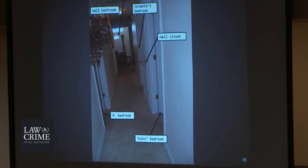Okay. What are we looking at in this next photo? This is just sort of an orientation photo just so you can see where the different bedrooms are. So you're looking down the hallway toward the front of the house, the front door being right there. And then you can see that the master bedroom is over here on the left. Twins' bedroom is over here on the right. Javante's bedroom here. And that's the direction of the hallway into the living room area. Okay. So Ms. Peters, if she was fleeing from her bedroom towards the front door, would have turned left out of her door right there and gone down the hallway? That's correct.